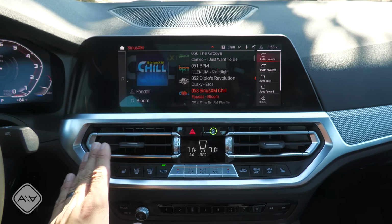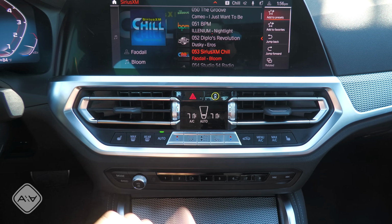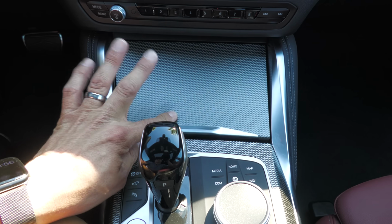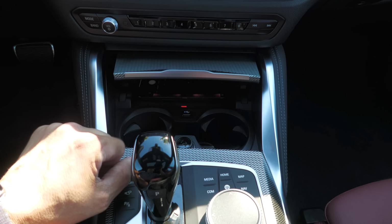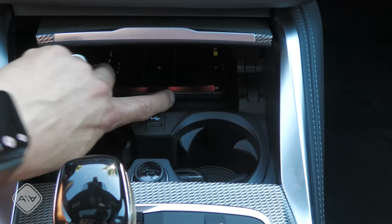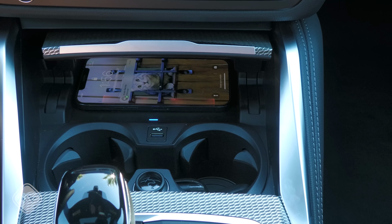Two large air vents there, the controls for the front two climate control zones. This does have a 3-zone climate control system. Touch buttons down there below that, a large storage bin. This matches the trim on the dashboard. Inside here we find a Qi wireless charging mat, which for some reason at the moment is not charging my phone. But now that I've turned it around, the charging seems to work fine.